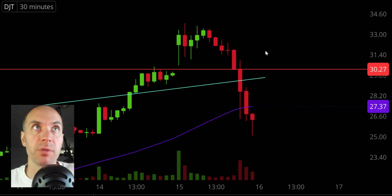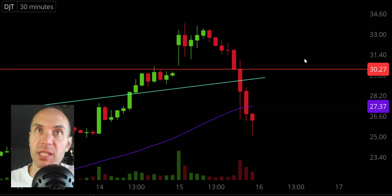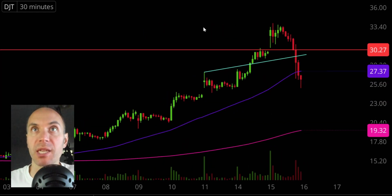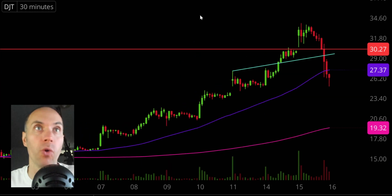Next one here, ticker symbol DJT. And this, not a good day here. Now, there is a little bit of perspective because let me squeeze things out here. From the big picture point of view, you can see that this is still very much so in an overall uptrend. But in the very near term, yeah, very bad, especially depending on your strategy.